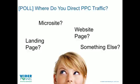Most of you are building custom landing pages for your campaigns, which is excellent. And the majority of the rest are sending your visitors straight to pages within your website. Only a small sliver are actually using microsites, and then there's 6% other. If you're using other, I'd be curious if you can enter something into the panel on the right and let us know what you're doing that might be categorized as other.